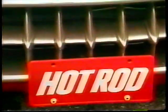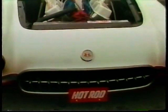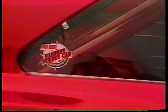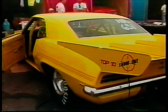Hot Rod Magazine selected the following cars based on the seven round two winners plus the three quickest round two losers. To quote Hot Rod, we selected the top 10 by eliminations instead of ET as a test of longevity. In other words, streetcars shouldn't break after one pass. So in reverse order, here are the 10 fastest streetcars for 1992, with the special jackets being awarded by Jeff Smith of Hot Rod Magazine.